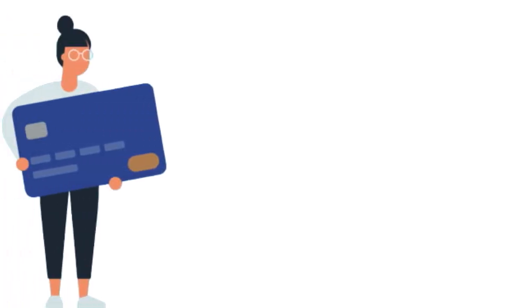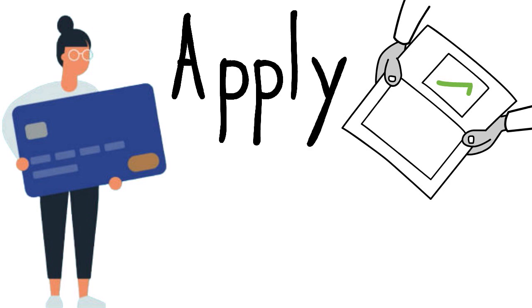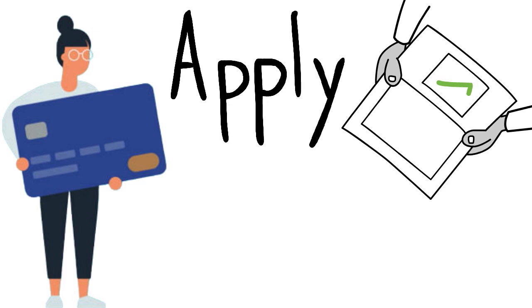Pre-qualification for a card from PenFed indicates that you have made the first request and reached out to PenFed to see if you might be approved for the card you're interested in. PenFed may then look at your profile and show you credit cards and offers that you might qualify for if you apply. It's not a guarantee, but it's always a good sign.